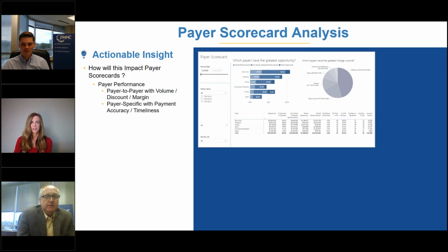But as a level set, I think it's important to also revisit payer scorecards and payer analysis. Hospitals going into the new year really need to ensure you've got clear, concise roll-up reporting of payer activity and performance. This includes both payer-to-payer comparisons and, within specific payer contracts, a comparison of the various plans that you may have negotiated with that organization. In other words, your HMO, your PPO, the Blue Plan, the Green Plan, the Medicare Advantage Plan.